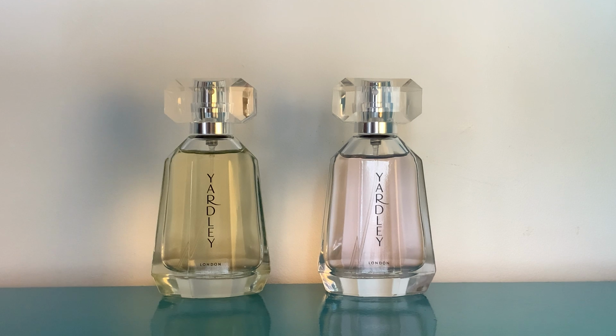I am extremely tempted to try the others, even though looking at the notes I'm not sure how much I'd like them. I definitely want to try the amethyst one, which is the one with the fig in it. Probably at some point I will try all of these to see how I feel about them, but not this month. So I'm starting off here. And yeah, I like them. I mean, it's fun to try some more Yardley, because I've got a couple of other ones that I quite like from the more traditional range.